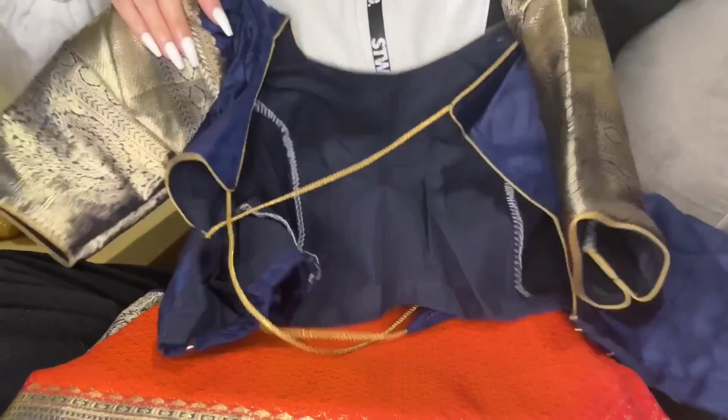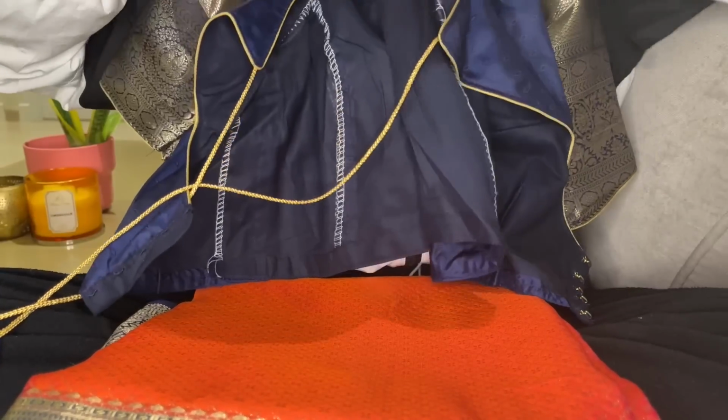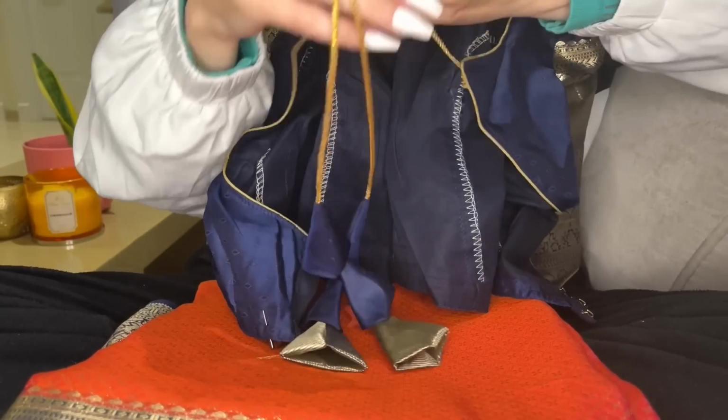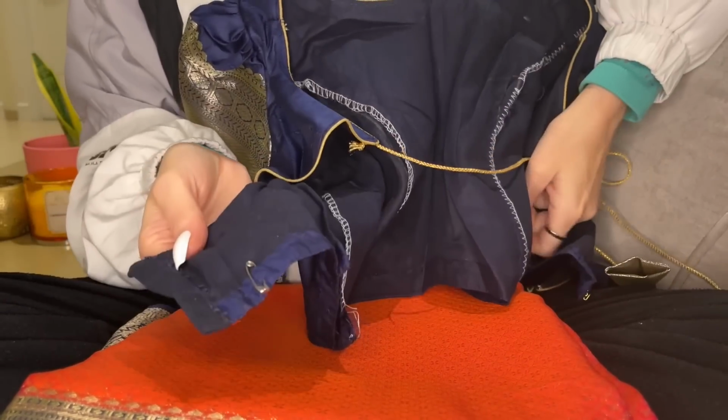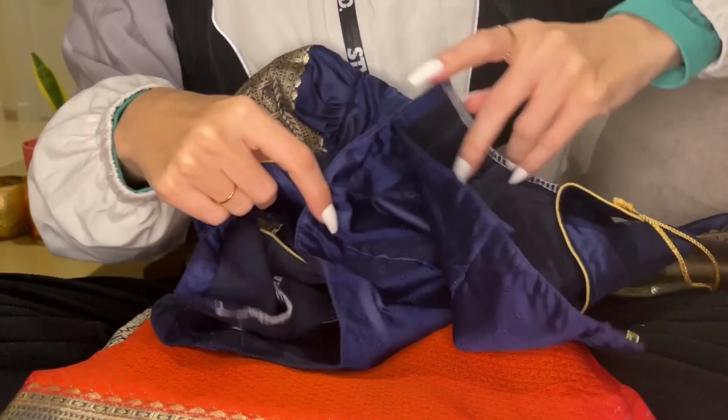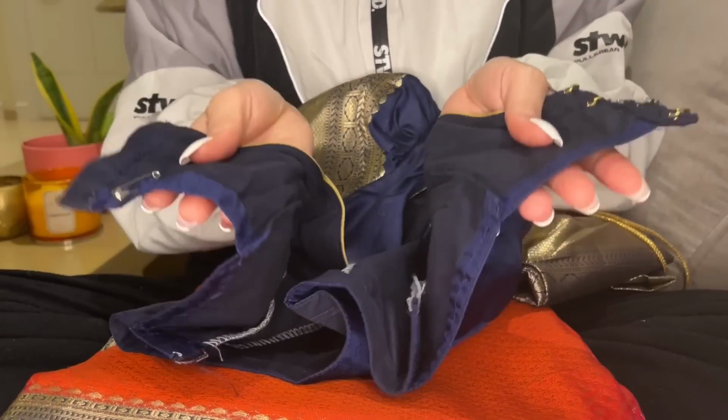Okay, this is the blouse. I'm going to try to kind of show you what it looks like without putting it on, but generally it's usually shorter. It's like a mid-drift. In India, your stomach showing is not considered immodest. It's just normal everyday life. Everyone, your grandma's wearing it. Okay, everyone is wearing this.